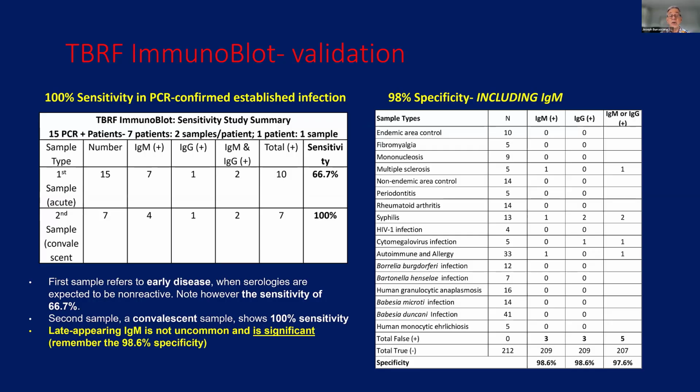Relapsing fever validation in disseminated confirmed infections: 100% sensitivity. These are patients with PCR positive, so you know that they had it. Even in early relapsing fever, and early relapsing fever is not like early Lyme. Early relapsing fever is like the first few days when the big fevers start. They still picked up 2/3 of the cases. In terms of specificity, it was 98%, including IgM once again. It was better than 98%. So here we have, again, high sensitivity, high specificity, and it's useful in early infections. I'll give you some case series.